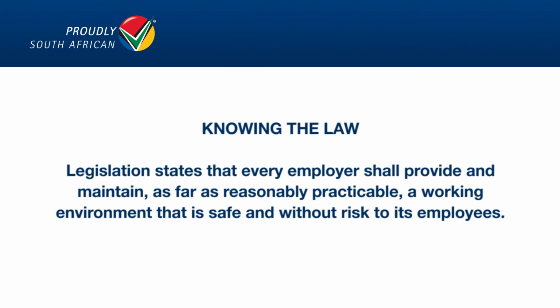Knowing the law. Legislation states that every employer shall provide and maintain, as far as reasonably practicable, a working environment that is safe and without risk to its employees.